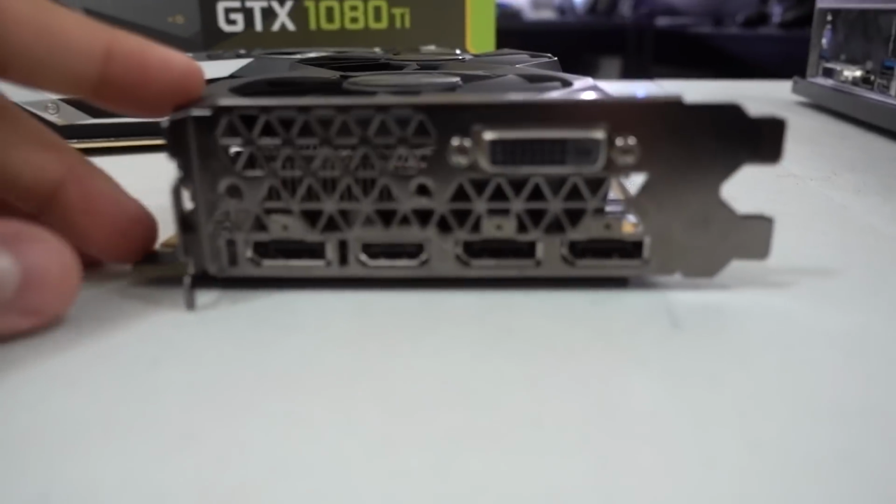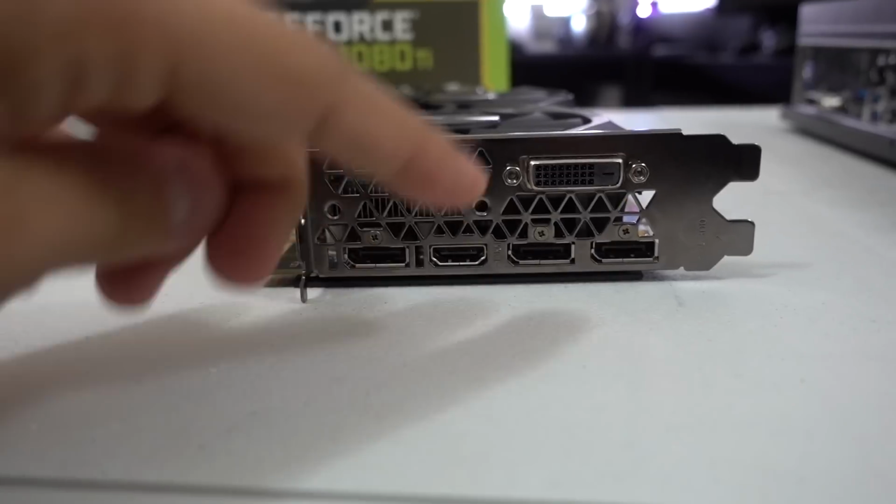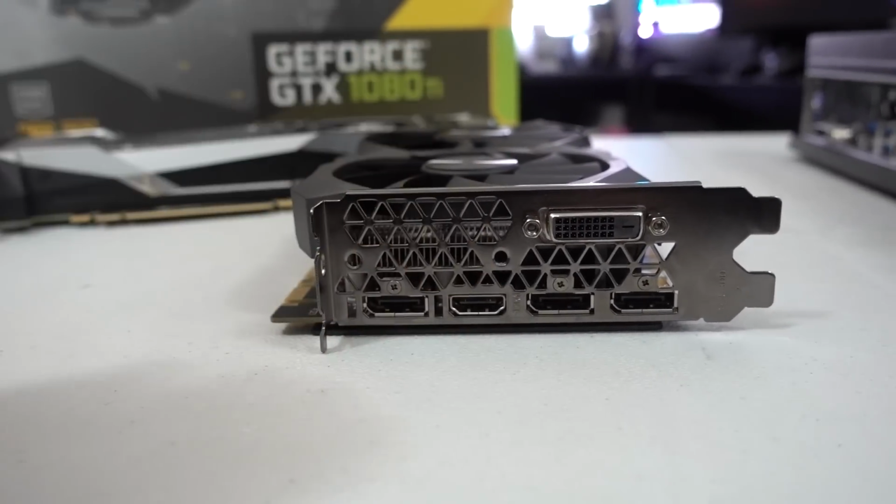Video outs. We should probably look at the video out. So dual link DVI. This is standard reference. We got 3 DisplayPort 1.4s and a single HDMI 2.0B.